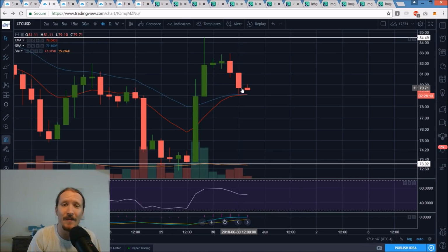Litecoin has a clear double top, also not doing much on the daily time frame, a little bit more healthy than Ethereum is. But overall, not an impressive move on these two names, much more impressive on Bitcoin, but even then, it's only impressive because of what we've been used to the last 6 weeks with bulls nowhere to be found.